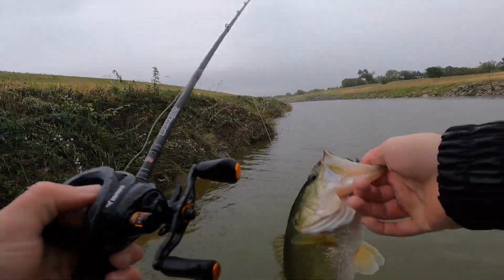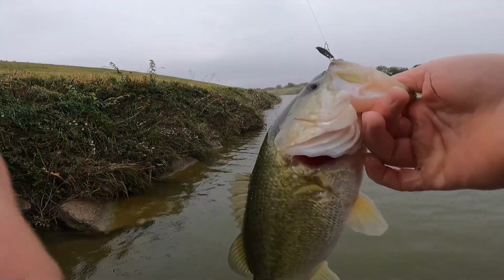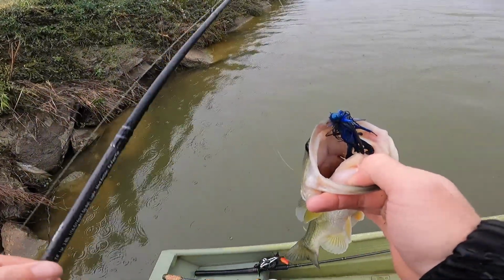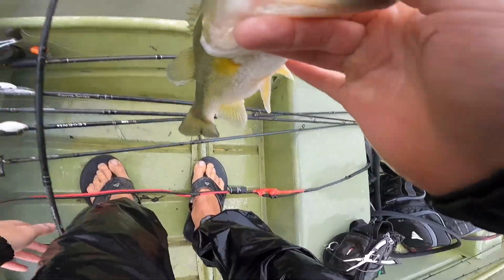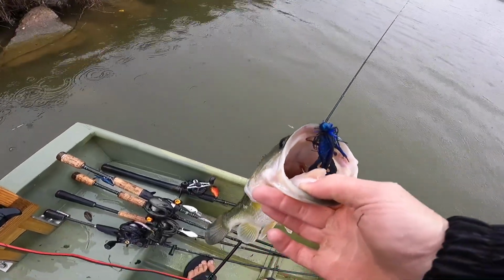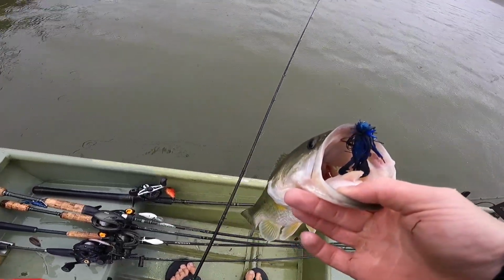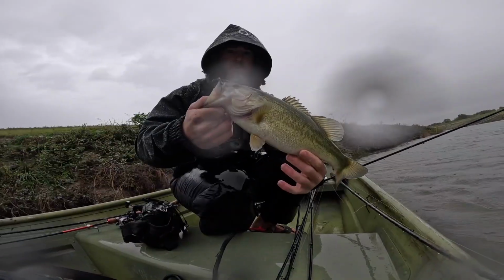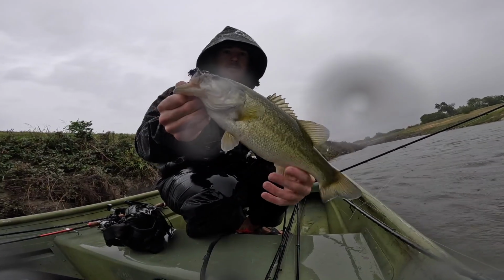Angel's caught like four. He's got a little rattle in his crankbait and I don't, so I'm just gonna throw the black and blue chatterbait. The black and blue cross style baits typically get big bites here, so I'm just gonna roll with that the rest of the morning, I think, especially since it's raining so hard.